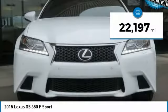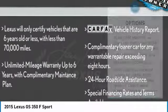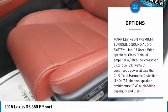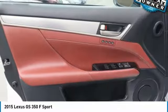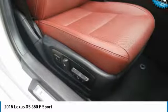This vehicle has less than 25,000 miles. Here are some of this vehicle's great options: steering wheel audio controls, anti-lock braking system, all-wheel drive, power passenger seat, keyless entry, leather-wrapped steering wheel, Bluetooth, power steering, adjustable steering wheel, four-wheel disc brakes. Wouldn't you look great in this vehicle?